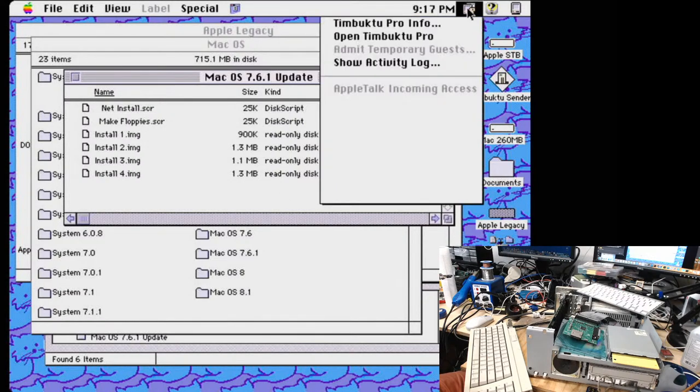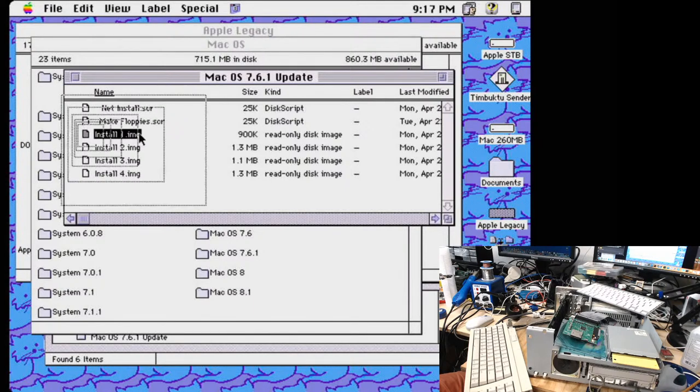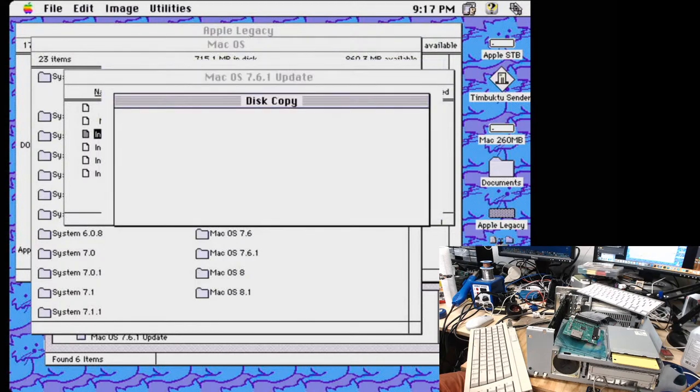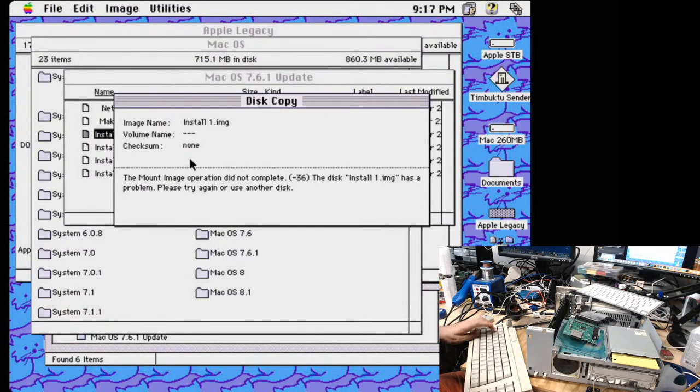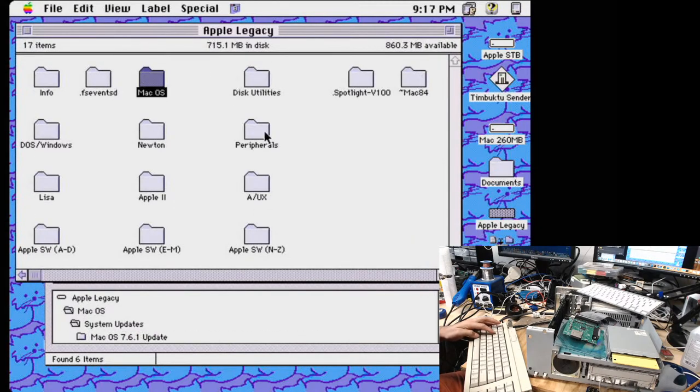And what happened here? Did you mount those discs or not? What are you doing? Nope. It's like, no, I'm not doing that. Oh, of course there's a problem with the disc. Well, that's great. So, well, we can't update to 7.6.1, I guess. That's okay, I guess.